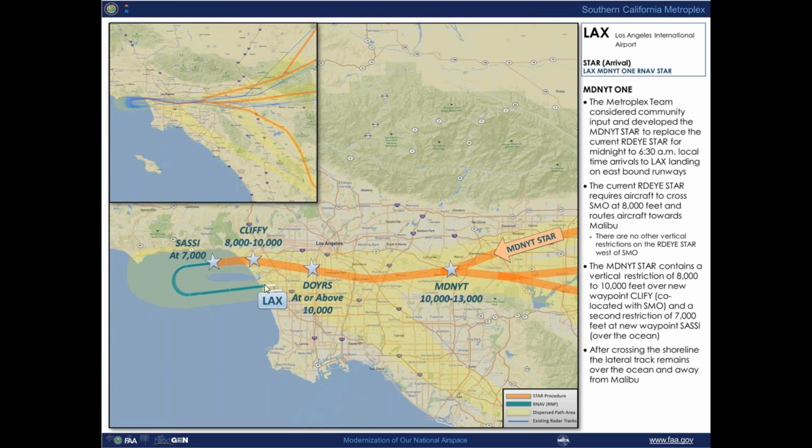The new Midnight STAR contains a vertical restriction of 8,000 to 10,000 feet over the new waypoint Cliffy, which is co-located at the Santa Monica VOR, and the second restriction of 7,000 feet over the new waypoint Sassy over the ocean. After crossing the shoreline, the lateral tracks remain over the ocean and away from Malibu.